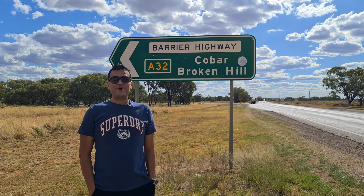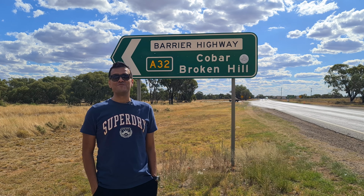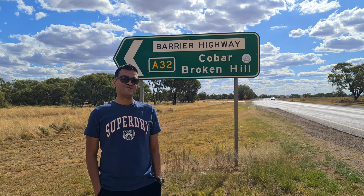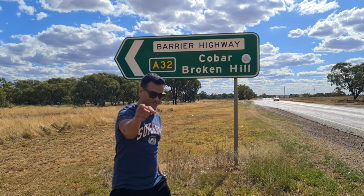So behind me is the Barrier Highway. This is officially the starting point of the Australian Outback. This road will take us to Broken Hill and it also extends to South Australia. So let's go!